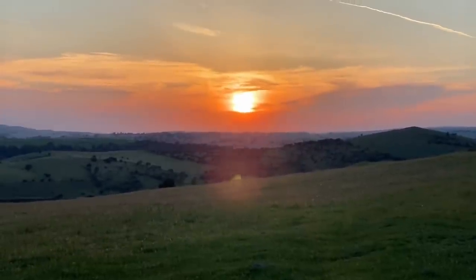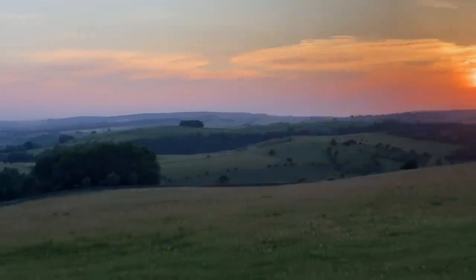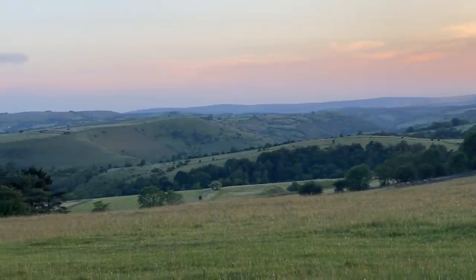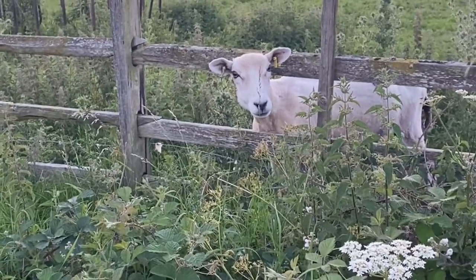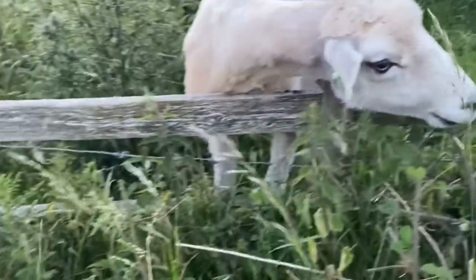That view and that sunset is just too good to miss out on. So I went up to have a look on my own this time, no Nick. And on the way back down, spotted Mabel with her head through the fence again. Hey, Mabel, you got your head through the fence again. You got a taste for what you can't have.